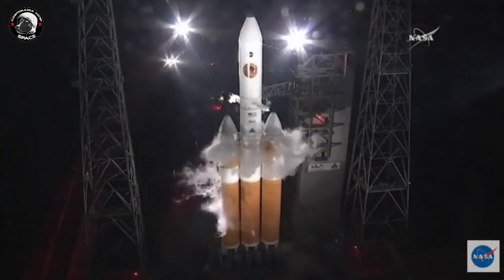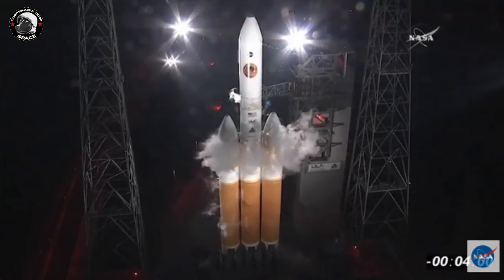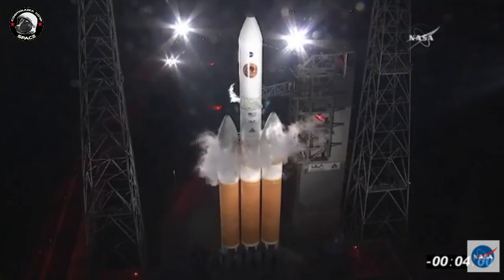L minus 5 minutes. OVM, transfer third stage to internal power. Roger. All steps are complete prior to terminal count.